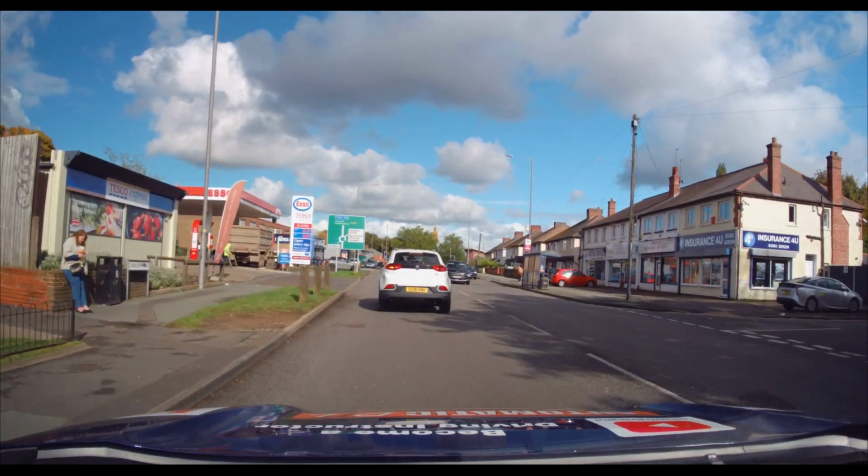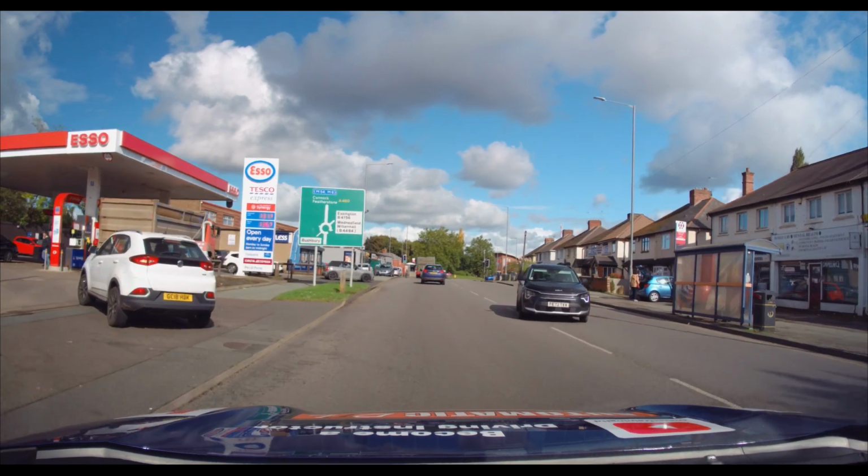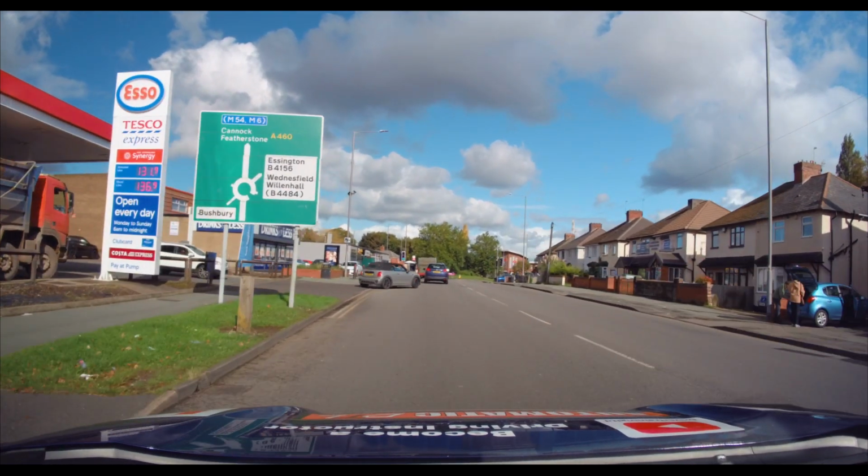Coming up at the roundabout, you'll be asked to follow the road ahead. Third exit, you need to look at the roundabout board. Third exit we can see is in the 12 o'clock position, so because there's no other road markings, we know that's left-hand lane.